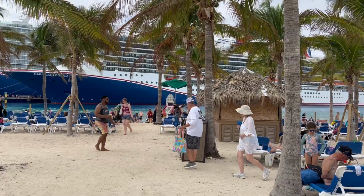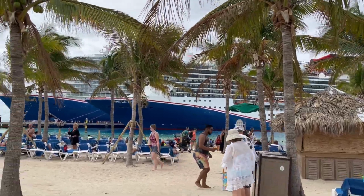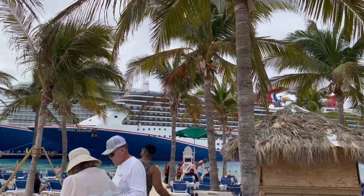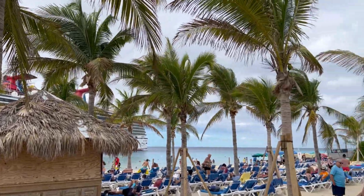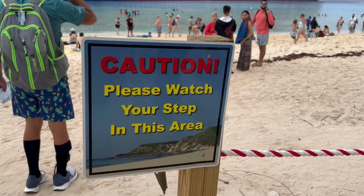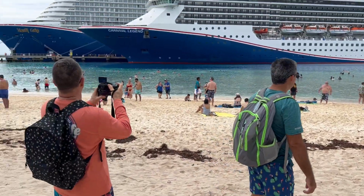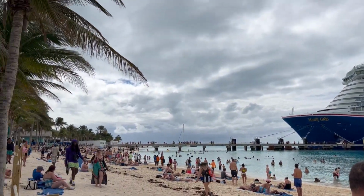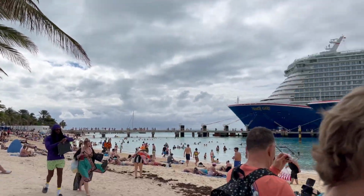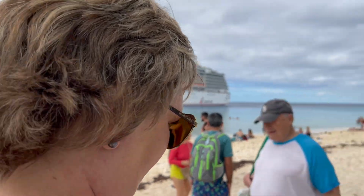Busy in here. I can't even see an empty chair. Right in front of Margaritaville is another area with a lot of different chairs. Some of these are available for free, but they go really quick. So most of them you do have to rent, and I would advise getting there very early as soon as the ship gets into port because these chairs go the quickest on the island.